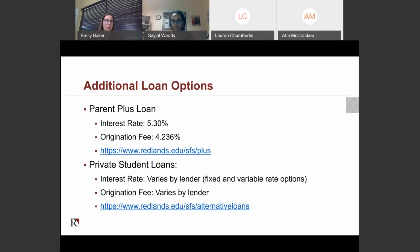With regard to return to campus and refunds for room and board, I can't speak to that right now. I know we all are hoping that we will not have to make that adjustment, but I don't have an answer to that question right now.